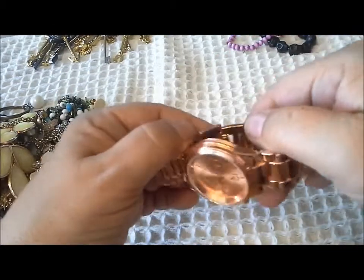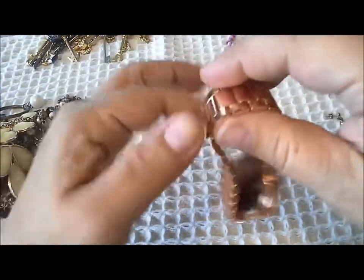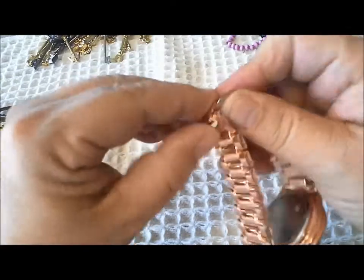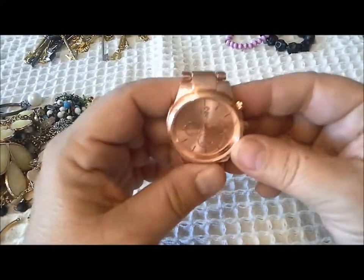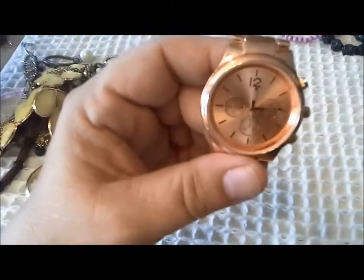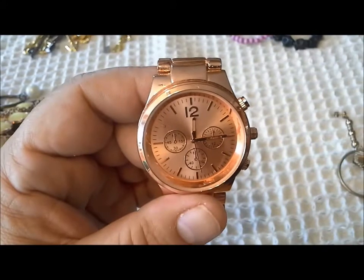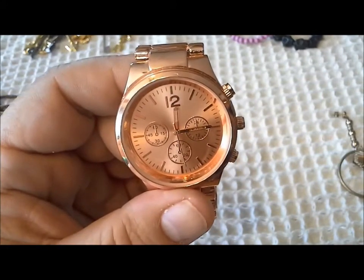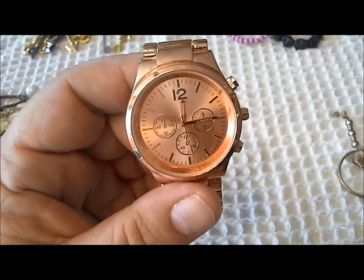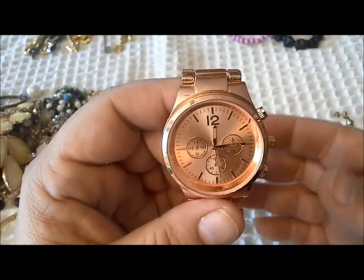There is a clasp. I just haven't figured out how to get it undone. Right there. Okay. Oh, from this side. Gee. Anyway, won't take the time. So, it's got dials for seconds, 24-hour clock. Not sure what that other dial's for. It's not running, so probably needs a battery.